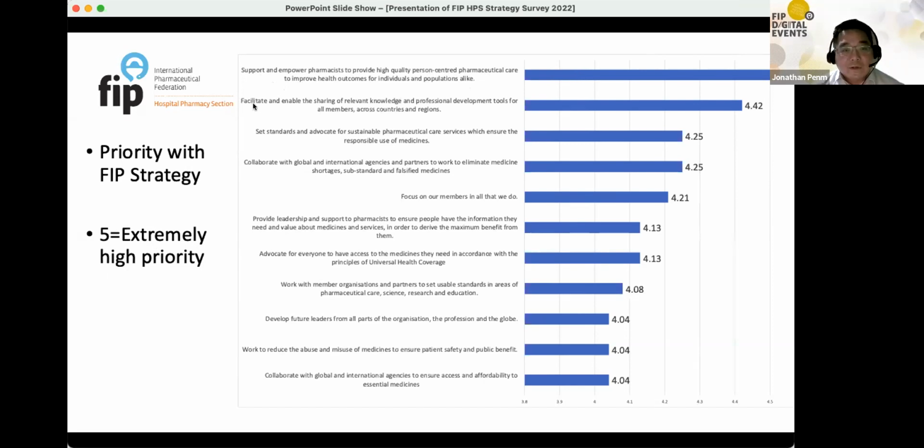As we go down, it also says to facilitate and enable the sharing of relevant knowledge and professional development tools for all members across countries or regions. And then set standards and advocate for sustainable pharmaceutical care services. Collaborate with global and international agencies and partners to work to eliminate medicine shortages.